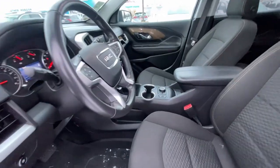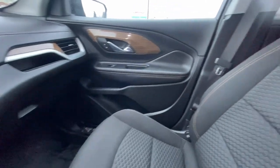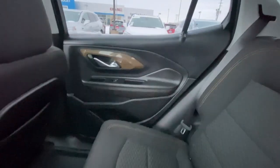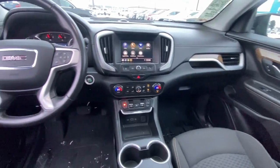good looks. These are just some of the great options this vehicle comes with: pre-collision system, lane departure warning, heated driver's seat, all-wheel drive, keyless entry, sunroof, keyless start, lane keeping assist, adaptive cruise control, four-cylinder engine.